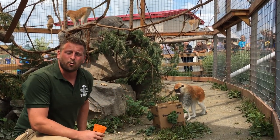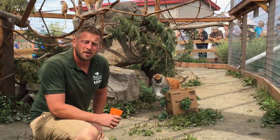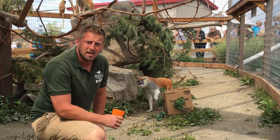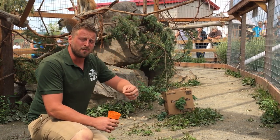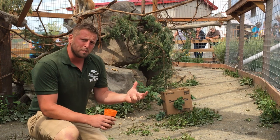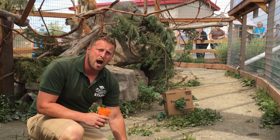And today we're featuring one of our primate species, which is the Patas monkey. Now, the Patas monkey is an Old World species of monkey, meaning it comes from the continent of Africa. This monkey is very unique from other species of monkey you might think of, because they're actually a terrestrial monkey, which means that they're a ground dweller.